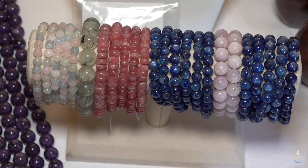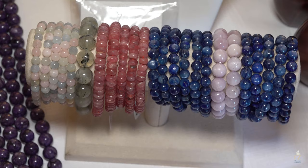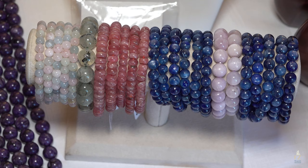Very strong elastic band on these, and this is blue kyanite. These are different sizes. This is morganite. This is rhodochrosite, top quality rhodochrosite. My gosh, this is fernite, a spiritual healing stone, and these are smaller, kind of like cotton candy morganites. And they're ready to wear. You just take one, boom, ready to wear, right?